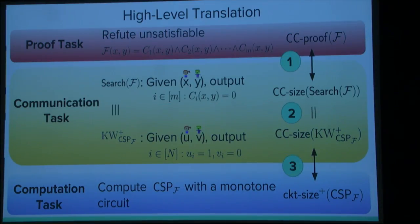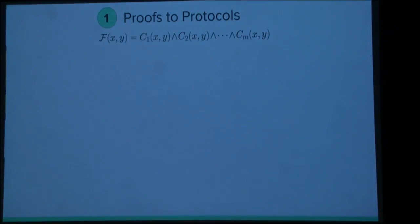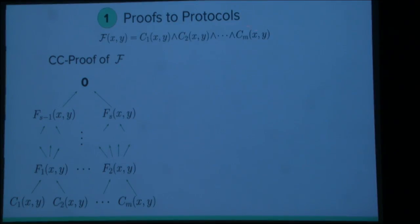OK, so let's try and talk a little bit about each step of this reduction. First, I'm going to talk about how we relate the proofs to the search problems. Like Avi said, this has been long known. There's a pretty straightforward way to translate one of these CC proofs into a protocol. Suppose we have some unsatisfiable thing, I've partitioned the variables somehow, and I have some proof of it in this CC model.